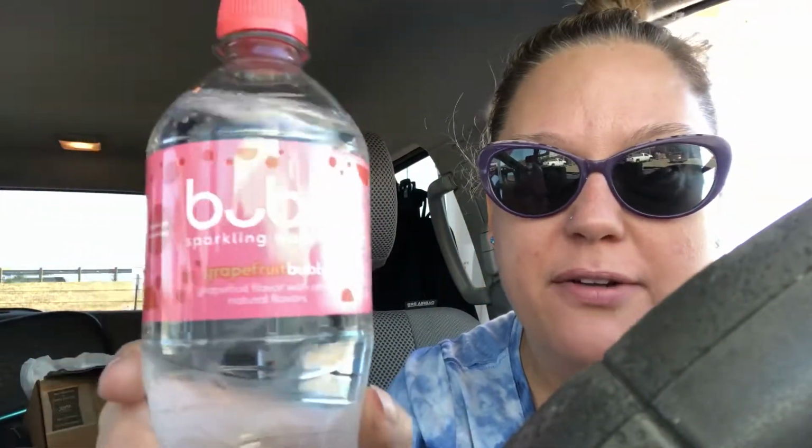Okay, so this is going to be really quick. I stopped at the store, and look what I found. I like these, the Bubbly brand. I don't know if you can see it or not. It's probably backwards. This one is grapefruit, and I'm not driving or anything like that. Obviously, I'm outside the truck. And here is a cherry Bubbly as well. I really like these. They usually come in a can, but I wanted a sparkling water. And so I grabbed a couple of these at the convenience store. So start being on the lookout for these.